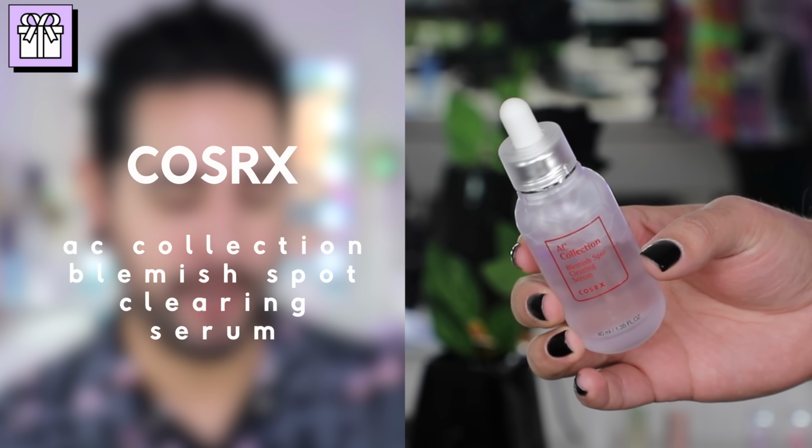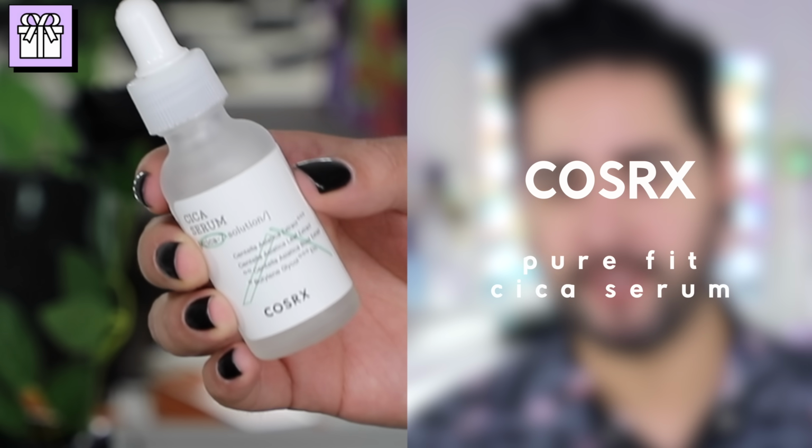So there's two serums I mainly use for breakouts, and I get them very rarely, and when I get them, they usually last about 3 days and that's it. I can actually time it, like midweek onwards. They're both from COSRX, so we have the COSRX AC Collection Blemish Spot Clearing Serum, and we also have the Pure Fit Cica Serum. The Blemish Spot Clearing Serum, I literally just use when I have breakouts, no other time. It's just there to look after my skin whilst the breakouts are there.